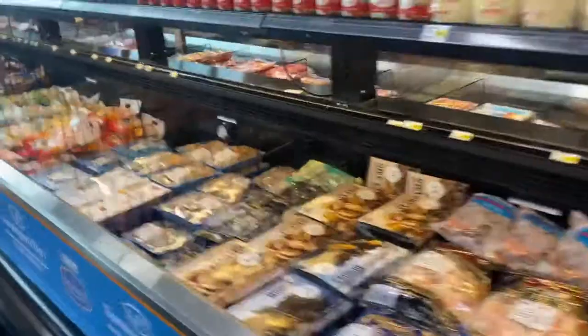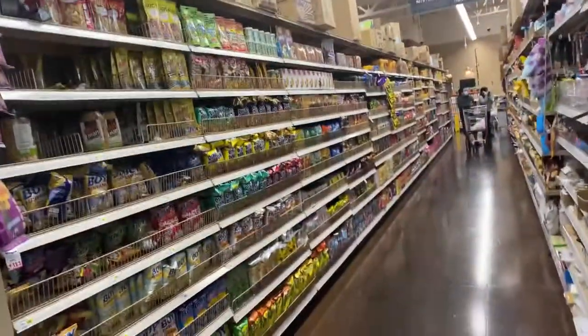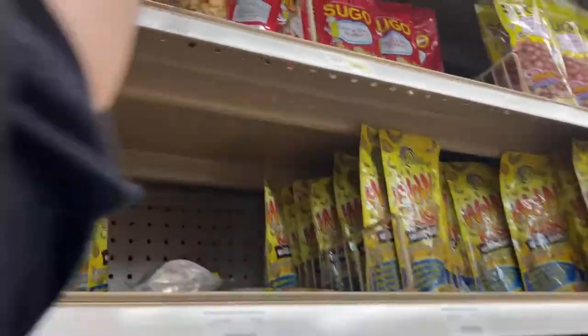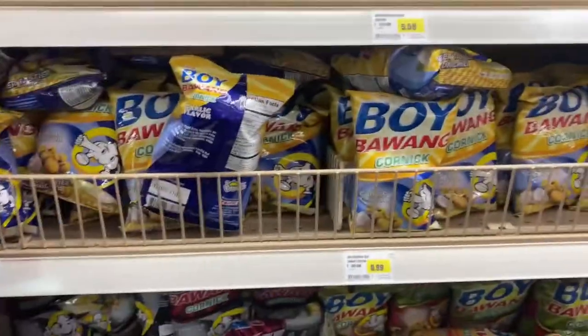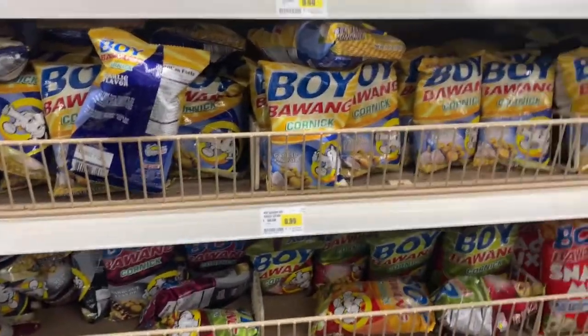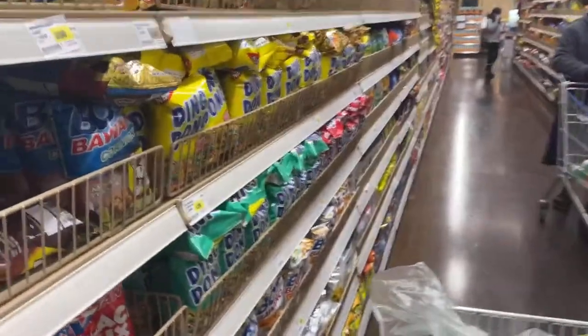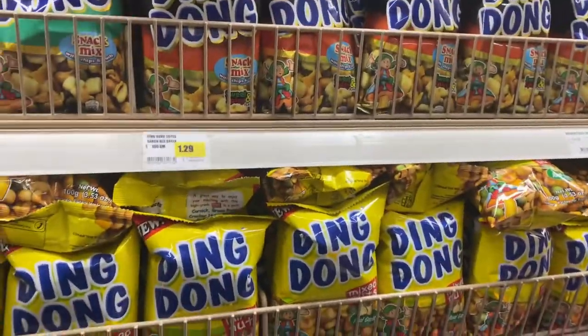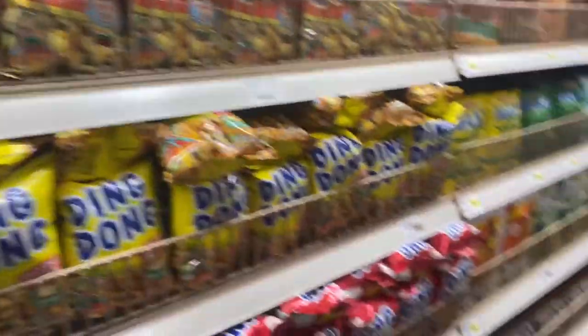Let's go to the other side. All right, here, the chicheria. Let's go for the snacks. Peanuts, my favorite. Boy Bawang. Who likes Boy Bawang? Oh, Ding Dong. Let's get Ding Dong for my mom.